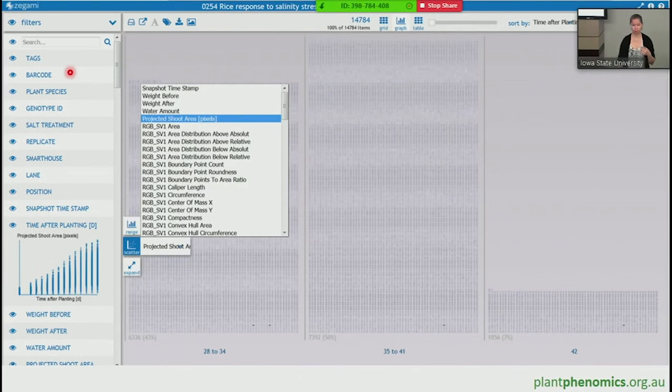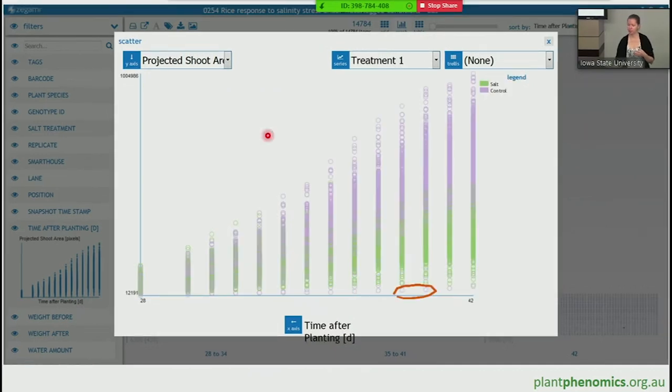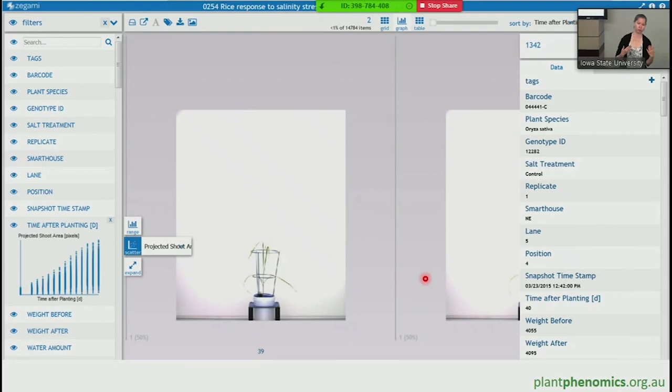So we can, for example, plot on the fly time after planting against projected shoot area. We can color code, for example, by the different treatment, control in pink, salt here in green. And then there are two points down here, which I'm not sure you can see on the screen, that are control plants, and they're obviously very small. So you might ask, well, what's going on there? Is that an outlier that we might have to remove? You can just circle those two points, and the software will automatically pull out the images for you on the fly. And you can then look at those plants. So these are meant to be control plants, but clearly they never grew in the first place.